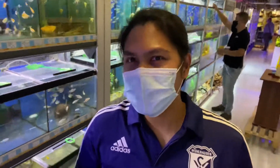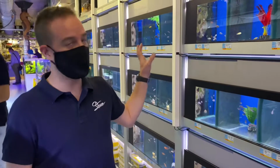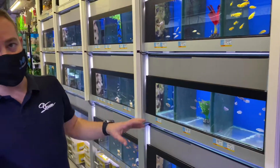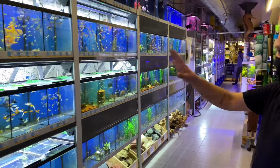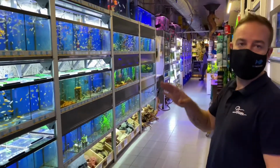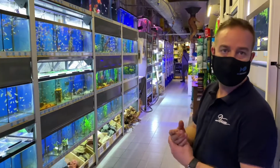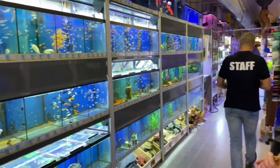Oh yeah. Enjoy it! So guys, we're here at the freshwater section. Here we have a cichlid section from Africa or American cichlids. This one, Enric, how about this side? This side is where we have tropical freshwater fish for a community aquarium. It looks amazing.